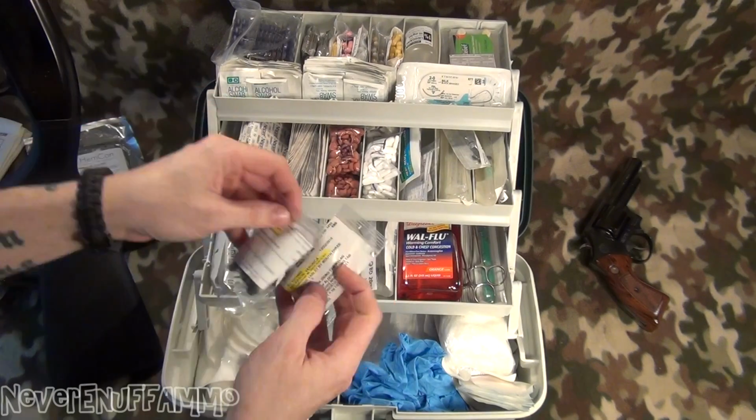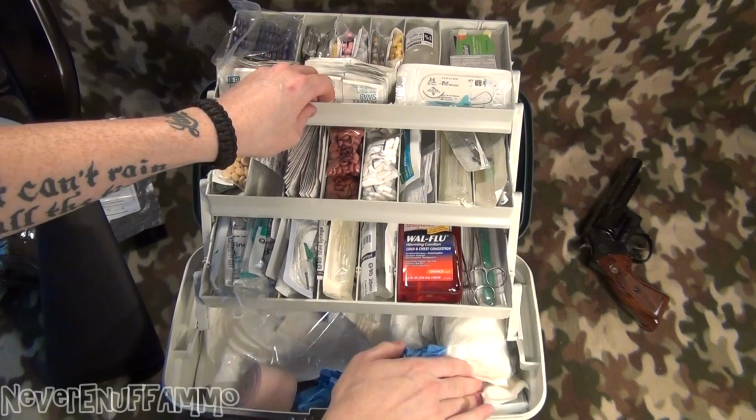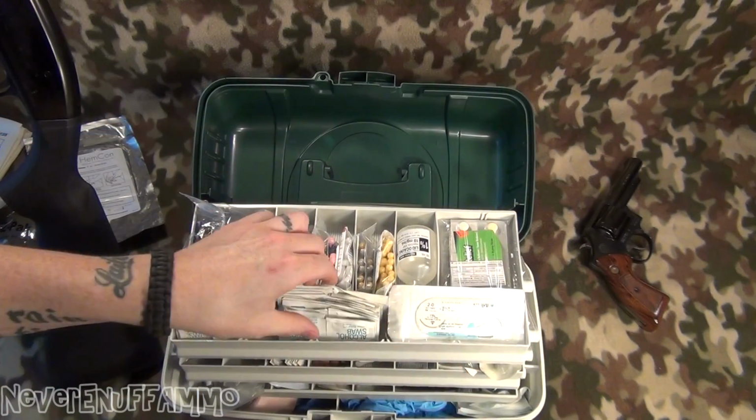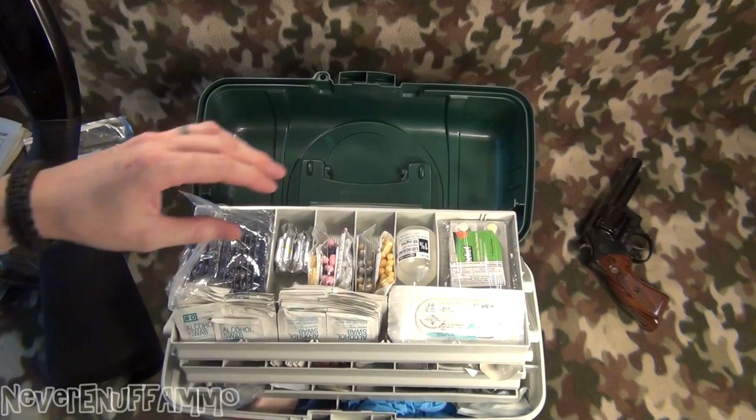Then we get over here, this is some prescription medication that we have for a family member that we keep in there just in case we ever need it. Then we'll go up to the top here. One thing I keep a lot of here is alcohol swabs. I actually think I've got some more shoved down there in the bottom as well.